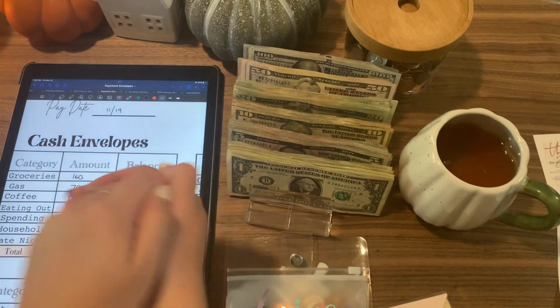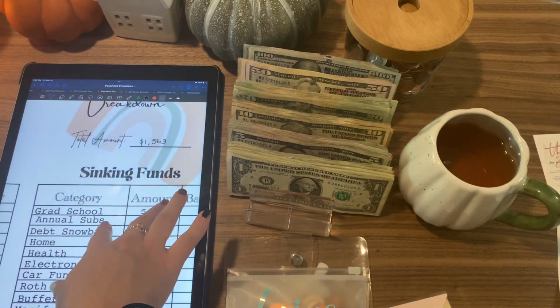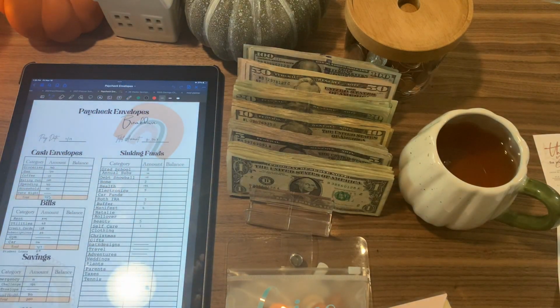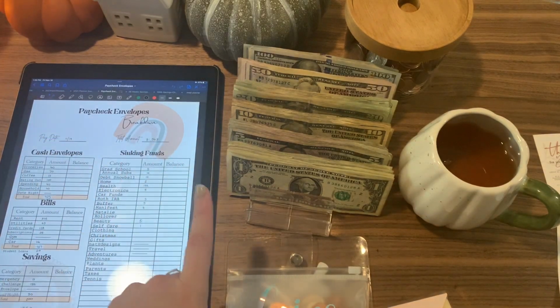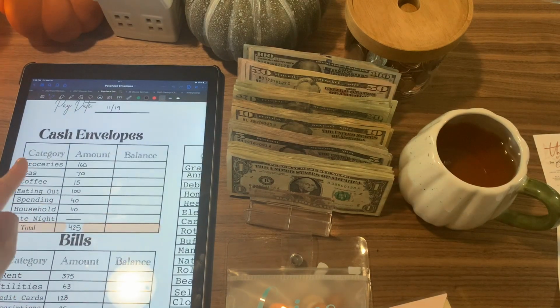So today we will be stuffing $1,563. Now I do get paid bi-weekly, so this check should suffice for the next 2 weeks. So I'm gonna start with my cash envelopes.